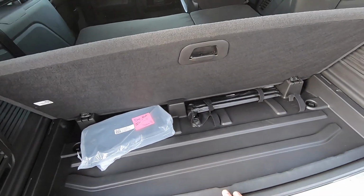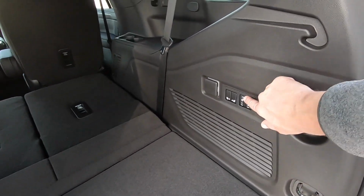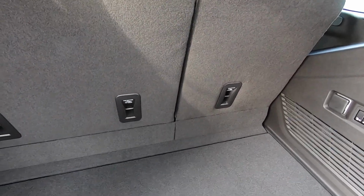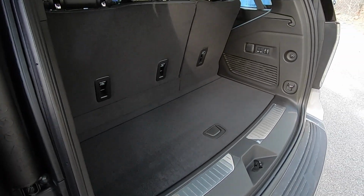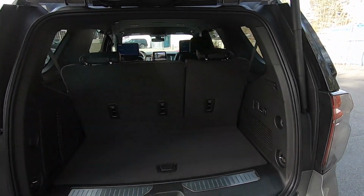Here you have a little small storage underneath the floor in the cargo area. And actually, if I lift these back up, you're going to see the new 22 Tahoe, just like the 21. They made this vehicle just about 7 inches longer than the previous generation from 2015 to 2020. And because of that, you're getting a lot more cargo space than we're used to in the back of a Tahoe behind the third row. If I remember correctly, it's like 60% more space than the previous generation.